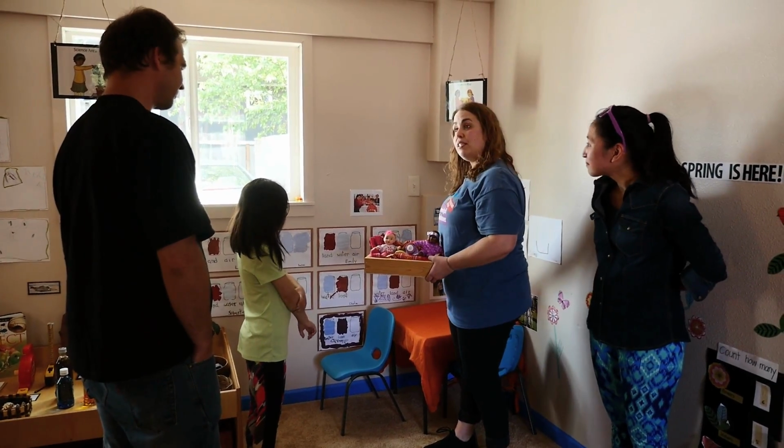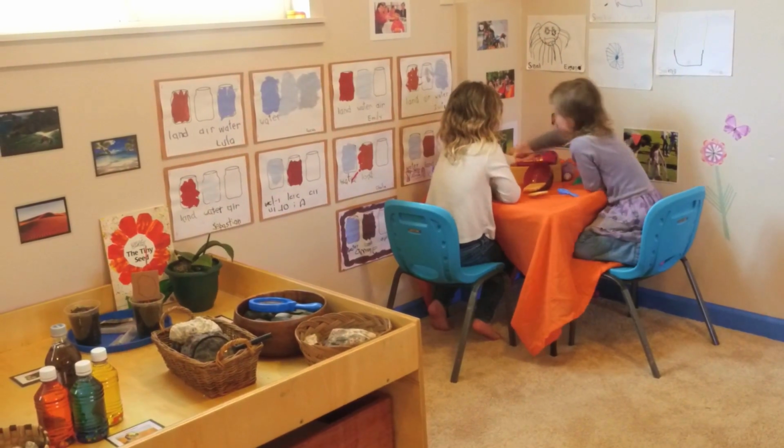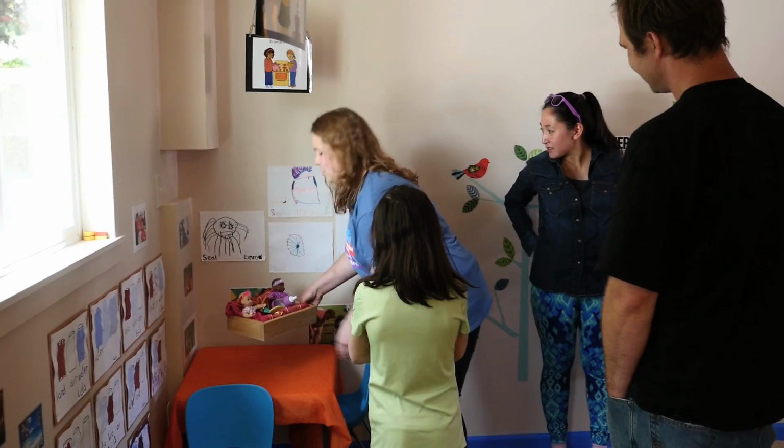Nice space for privacy for one or two kids to maybe read a story to these little dolls, or somebody that's trying to interact with each other, have some peer interaction around dramatic play might be fun. And the dolls are so cute.